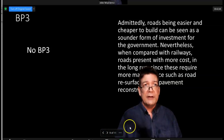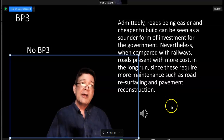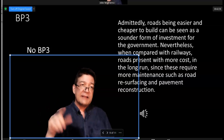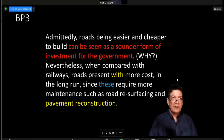Body paragraph 3. Now, in this young lady's essay, she included a body paragraph 3 which looked at the other side. "Admittedly, roads being easier and cheaper to build can be seen as a sounder form of investment for the government." Good. Okay. Why? We don't explain that. "Nevertheless, when compared with railways, roads present more costs."